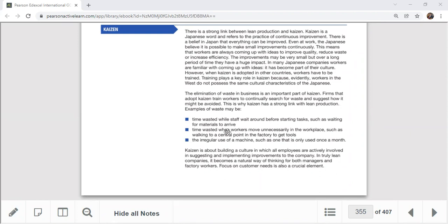Stop waiting around before you start some work, because of idle time or lead-in times, right? Sometimes staff have to wait until the materials arrive. Sometimes staff have to wait until the equipment and tools are brought to the place. Transportation. Sometimes there is irregular use of machines, such as one that is only used once a month. So you can't optimize it, and the capacity utilization is very low.